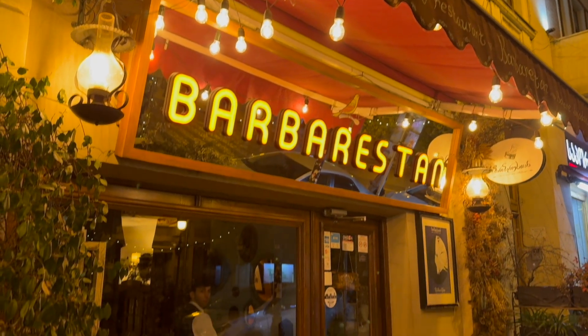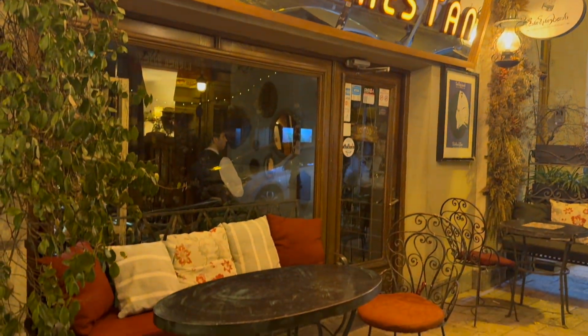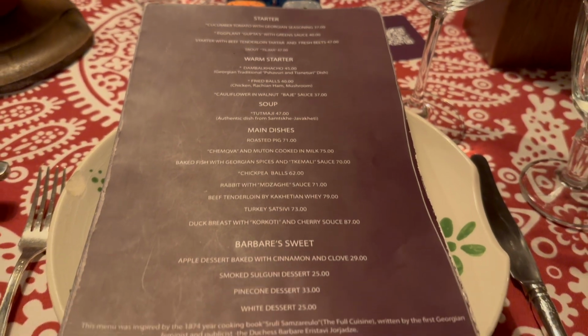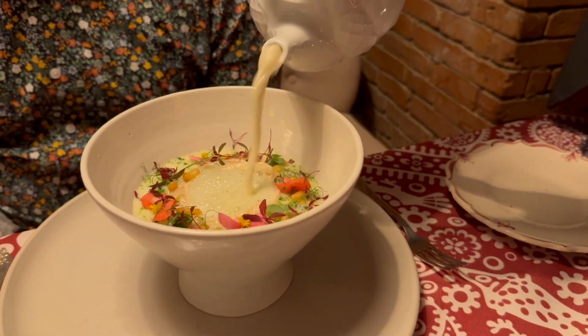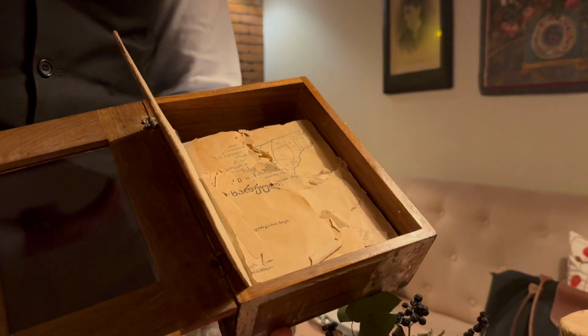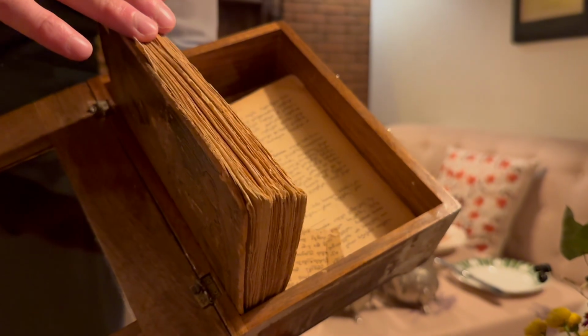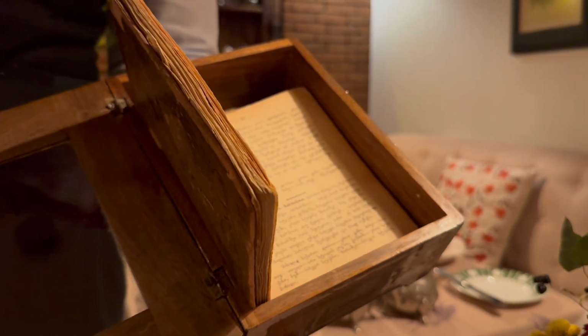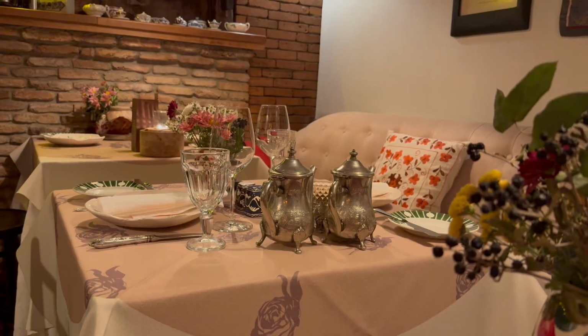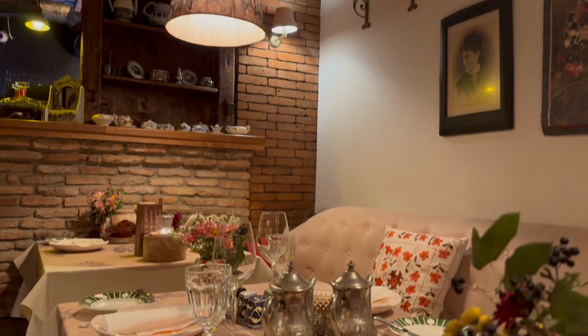Back in Tbilisi, we head to dinner at a restaurant called Barbarestan. It's unique in that it serves traditional Georgian cuisine from recipes found in a historic cookbook. The atmosphere is cozy, the service attentive, and the food and Georgian wine are delicious. It's a great way to end our day.